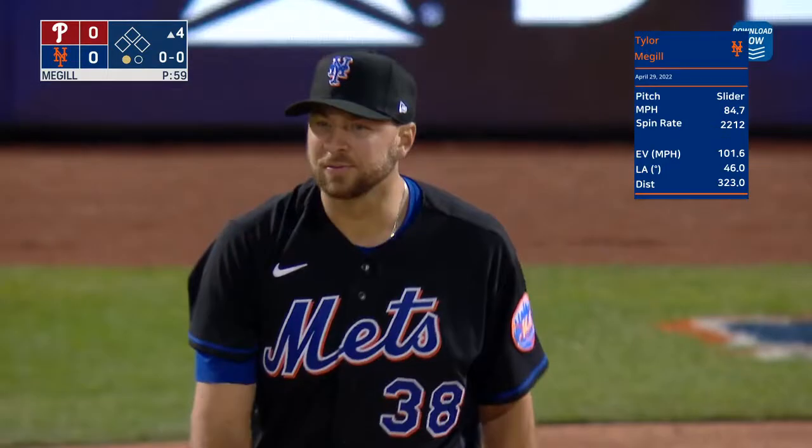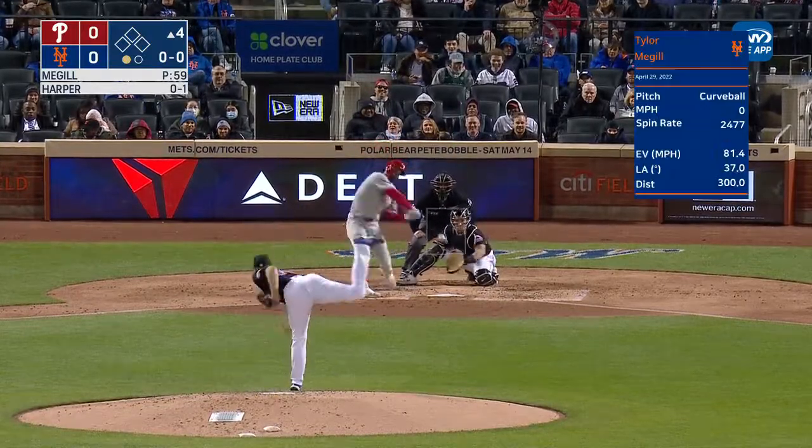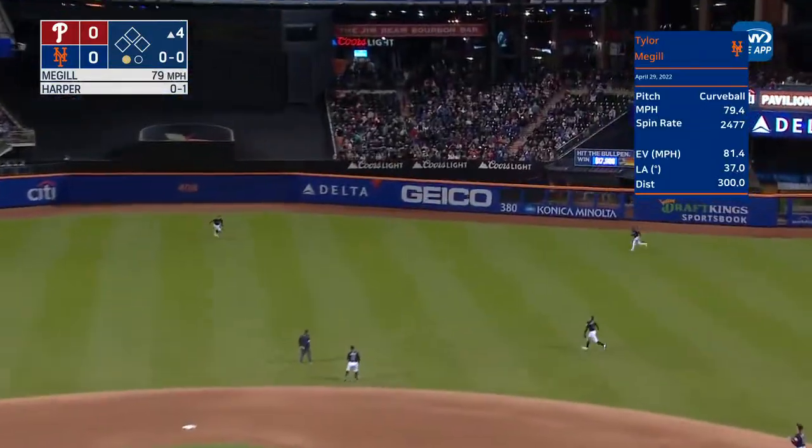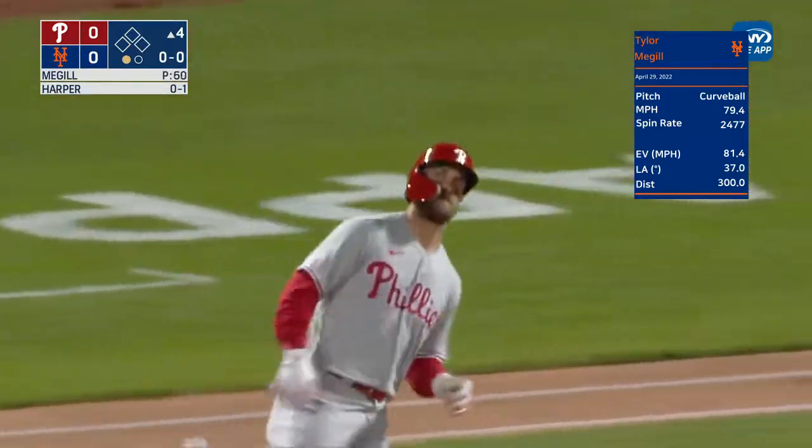One out. Let's see. That's the full shift on against Harper with McNeil about 20 feet into the outfield. He gets this one in the air to right center. Angling in is Nimmo with Marte. And Marte takes charge of it. Two out.